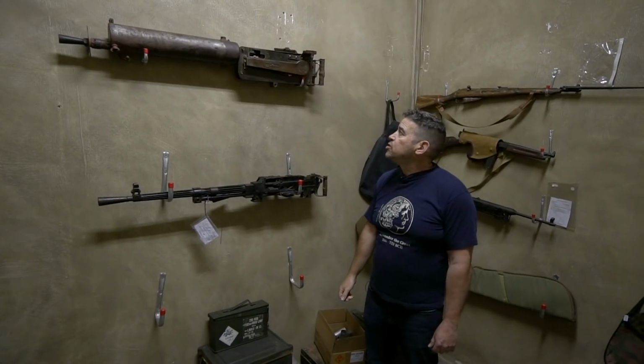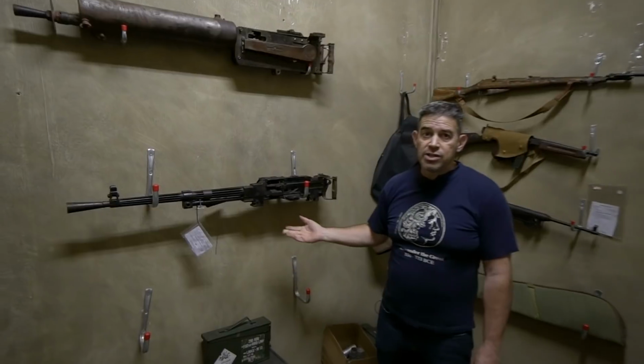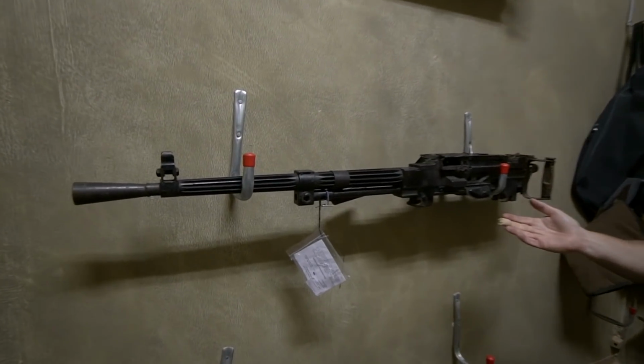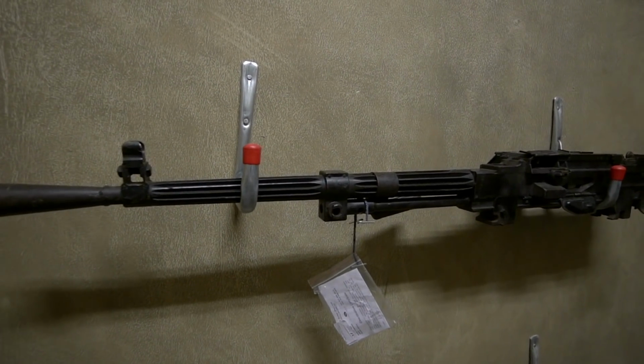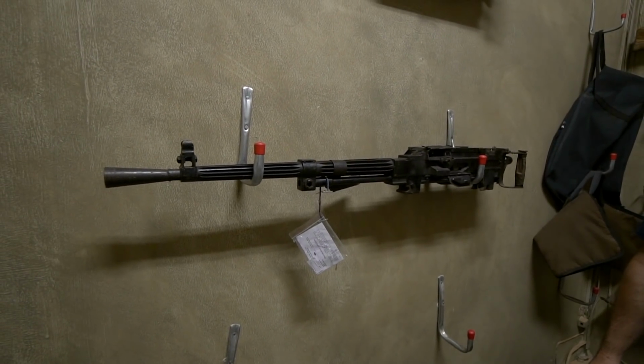It's a Spandau machine gun. The bottom one here is out of Zimbabwe, formerly Rhodesia, and this is a Russian Goryunov machine gun. Carries the same round that the AK-47 uses, 7.62.